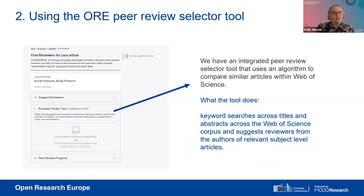If they're using the Open Research Europe peer review selector tool, this will search titles and abstracts across Web of Science, and match articles that are similar to the current submission and suggest reviewers from the authors of those relevant papers. The authors of this paper can then go through those suggested reviewers and choose the ones that they think are the most appropriate. Throughout all of this, the editorial team obviously remains on standby if further support is needed.